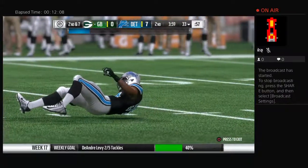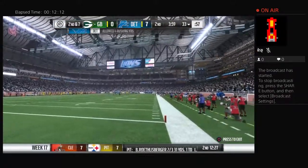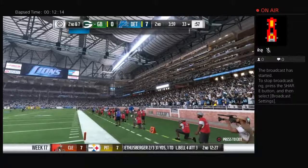Now I think we're going to get a timeout here. Yes, a timeout here, as it looks like we've got a Lion that's shaken up. And in Week 17, let's hope this won't affect him for the playoffs. We'll step aside.